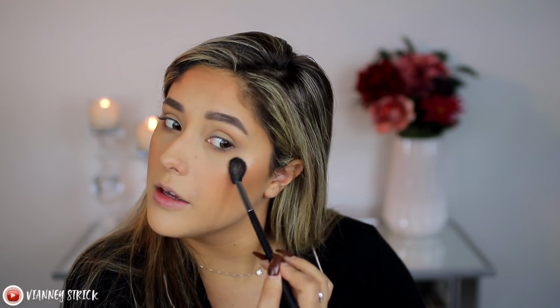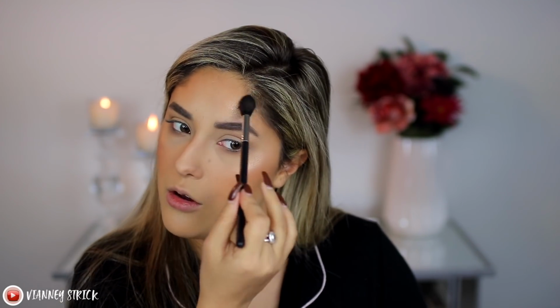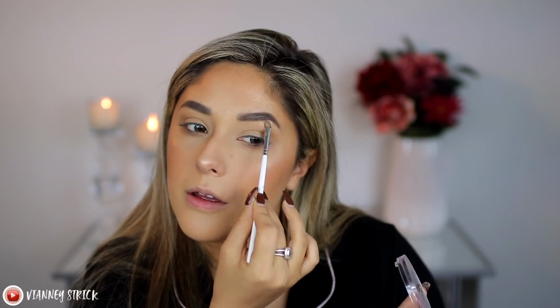This is Molten Gold. So I'm going in with a little Morphe highlighter brush, but I'm just gonna highlight all the usual areas. I always do the cheekbones, a little bit over the eyebrows, just for that overall glow, and then a little bit on my nose. And I put the highlighter under my brow bone and also in my tear duct.